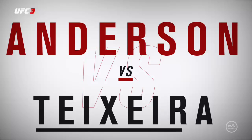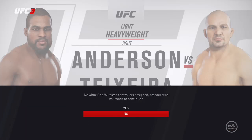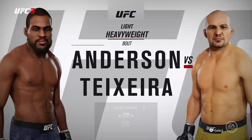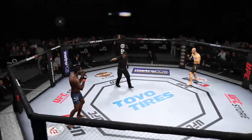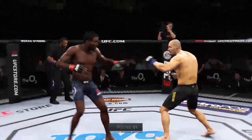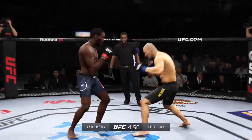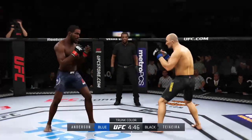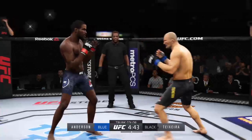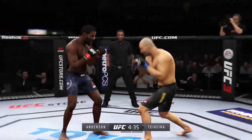All right, coming up next, a matchup at 205 pounds between Corey Anderson and Glover Teixeira. Ready to fight? Ready. Here we go. All right, so here is Glover Teixeira as we get going with round one. The majority of Teixeira's knockout wins have come in round one. That is the focus tonight. We'll see if he can add to that total and make for a short night at the office yet again.